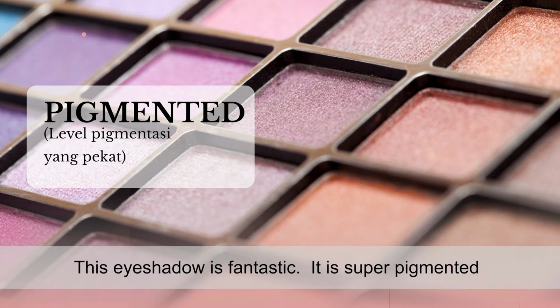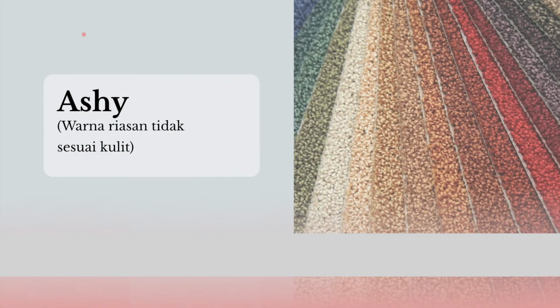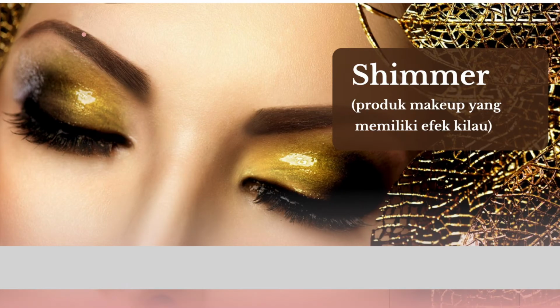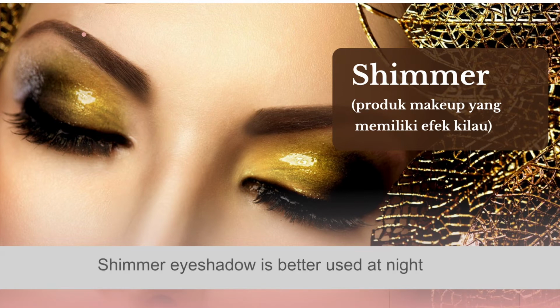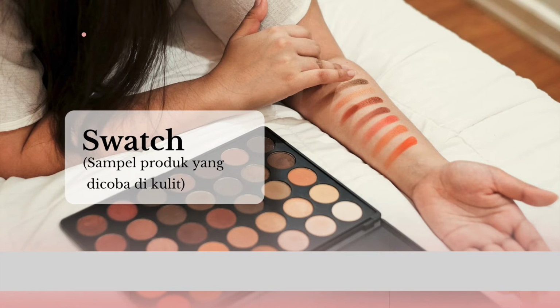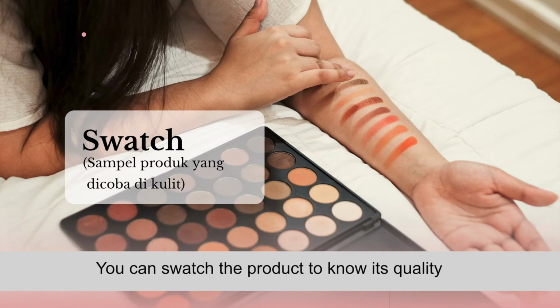It is super pigmented. Ashy. The foundation didn't fit me. My face was ashy. Shimmer. Shimmer eyeshadow is better used at night. Skin tone. What is your skin tone? Swatch. You can swatch the product to know its quality.